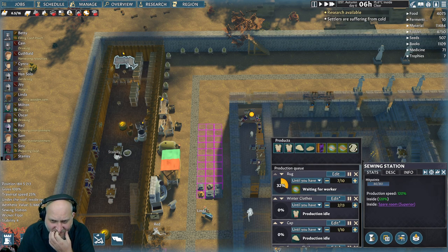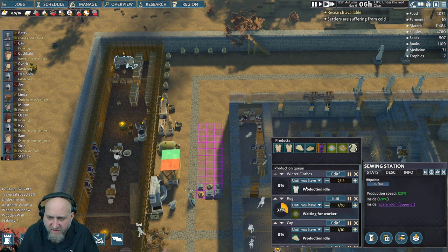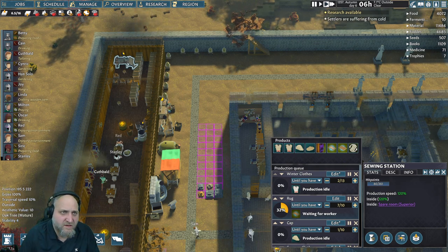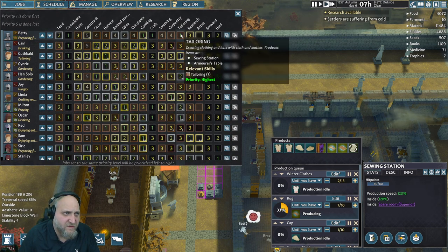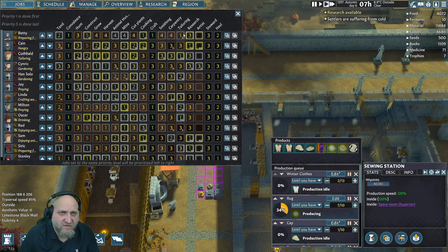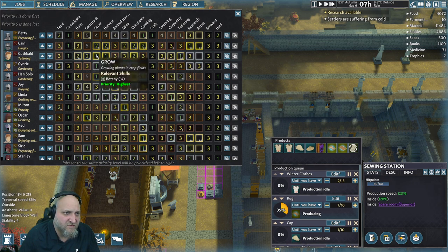Our winter outfits. What are we doing on this? Rug? Hey, buddy. We're gonna kick up winter clothes. That's gonna be the new thing. We want to get those done. Yep. And then go over here to manage our jobs, and that's tailoring. So Betty's our cook, but she's also good at tailoring. Okay, I got it. People are suffering from the cold. Thank you so much. Grow and harvest.